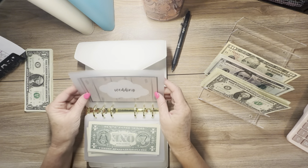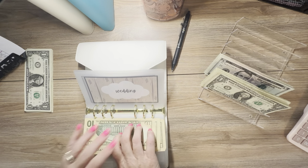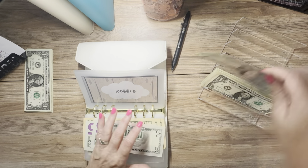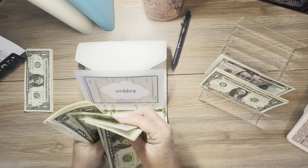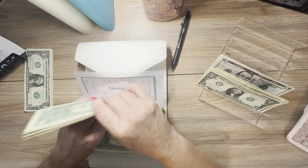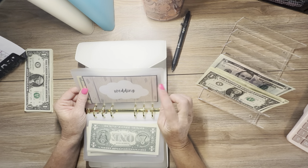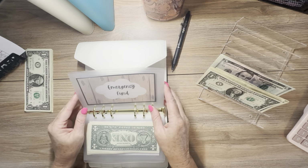Wedding is going to get doubled up this week. So we've got 3 10s. Our last 3 10s. Okay, that worked out good. 3 5s and 5 1s. Maybe we'll finish some of either the weight loss challenge box or the wedding challenge box. I don't know. I don't know how much is left in them.